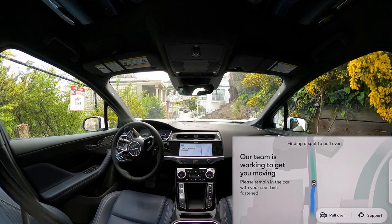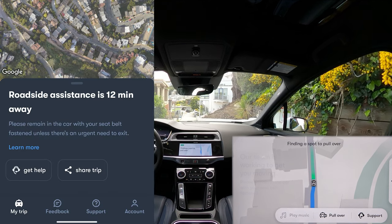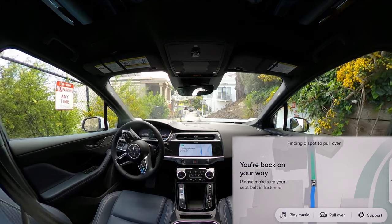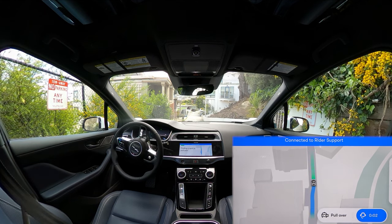Oh no! No! I see roadside assistance is called. Crap! Don't do it! Roadside assistance is 12 miles away. Oh, for the love.